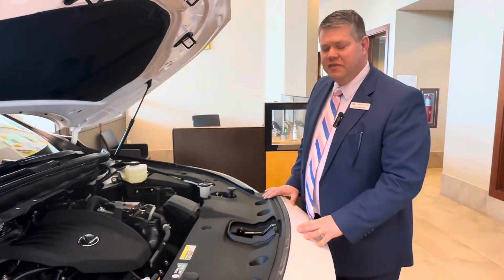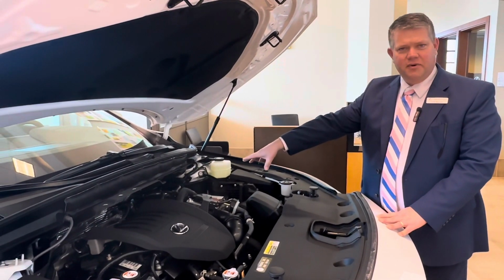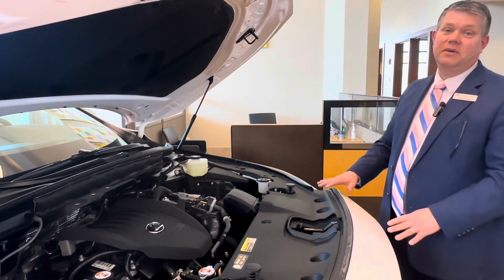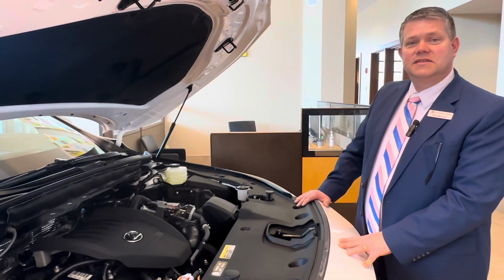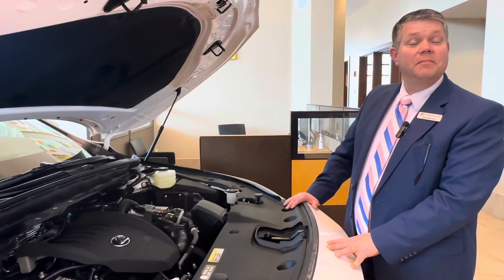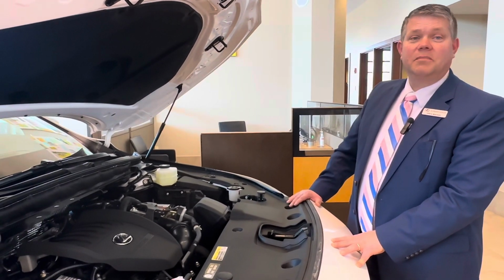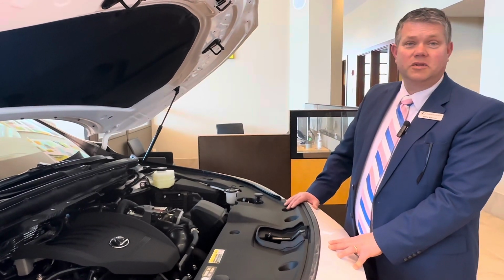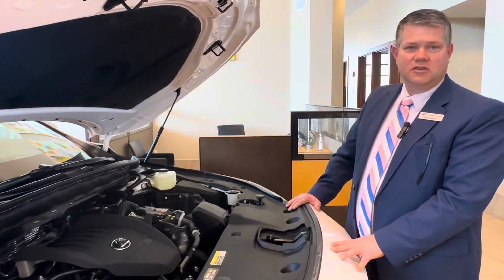Easy access to everything that you'll need. Windshield washer fluid is here. The battery's located right up front. Brake fluid, engine coolant fluid, everything's up here. Easy to access if you're going to. But Classic Lexus actually provides complimentary valet pickup and drop off, as well as complimentary loaner cars while your vehicles are being serviced. So you're more than welcome to come and join us here, but you also don't have to for any type of scheduled service.